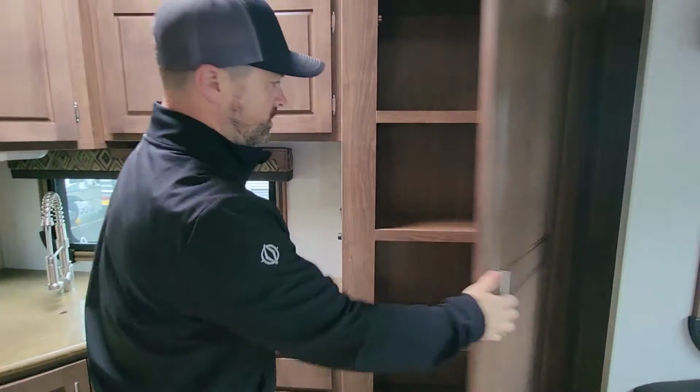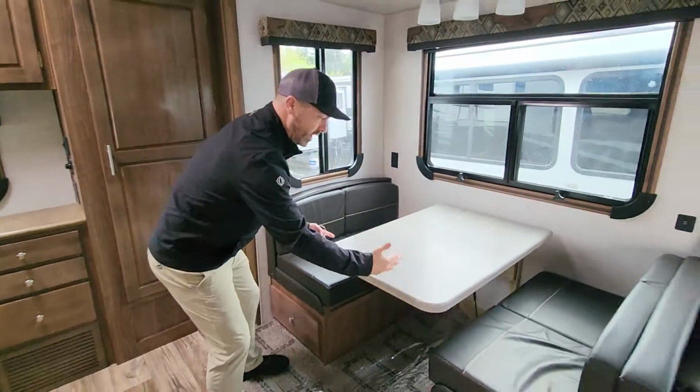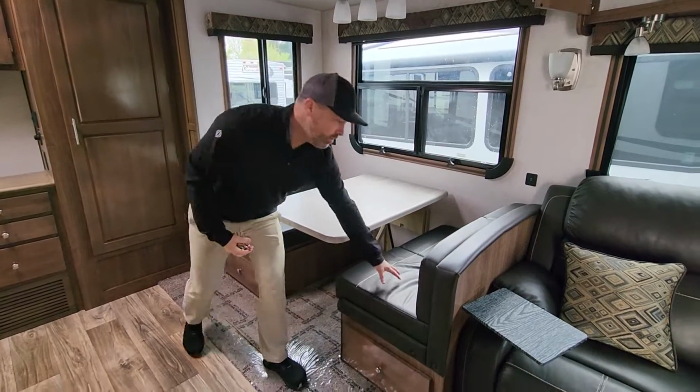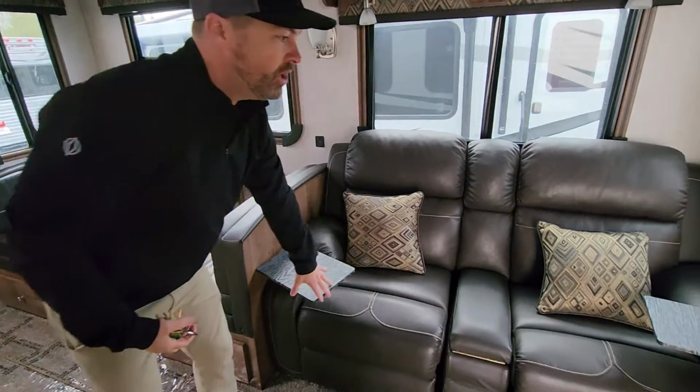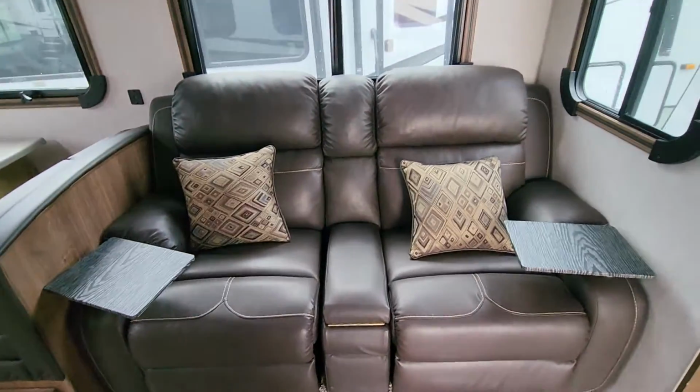Okay, look at this huge pantry storage. Big booth dinette. Now, some people are like, oh, I can't get in. Look, there's tons of room, easy to get into. Nice ultra leather finishes, beautiful theater seats. You each got your own little countertop, you don't have to share. You each got your own.